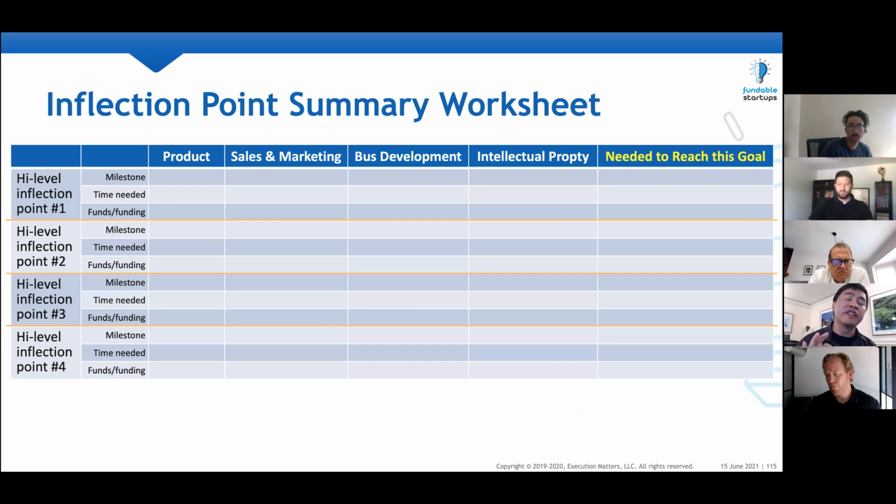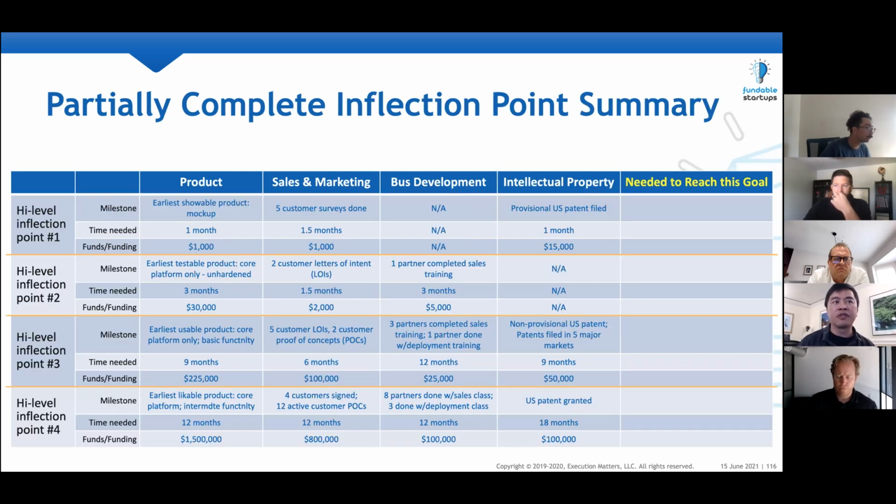This is a little bit of a difficult worksheet to use because it, again, goes straight to the end of the story without going through the bottoms up. But conceptually, you have the 4 columns: product, sales, marketing, biz dev, and intellectual property. Those are your low-level inflection points, and you want to organize them so that they come up to some high-level inflection points. And here's an example.